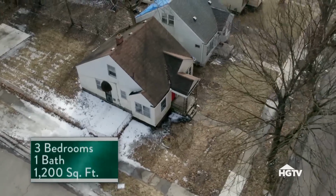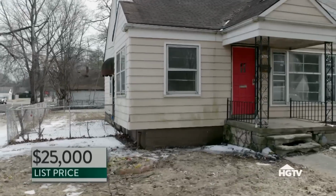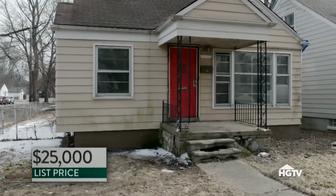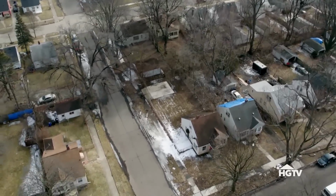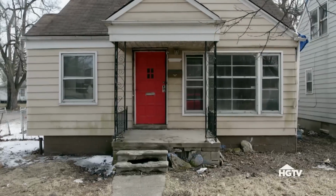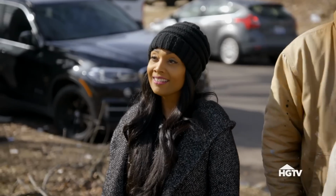How big is it? It's a 3-bedroom, 1 bath, 1,200 square feet. It's priced at $25,000, but honestly, I think it's worth it. The block is gorgeous. You've got a nice tree-lined street, and the comps support us being able to list it at least $100 per square foot. Nice. So we could maybe list it for 110. All right, sweet.